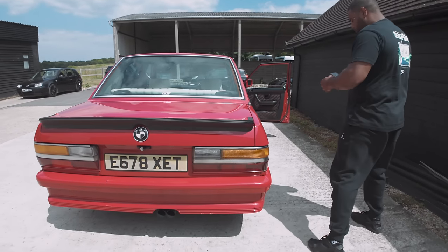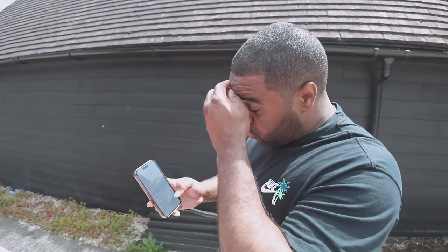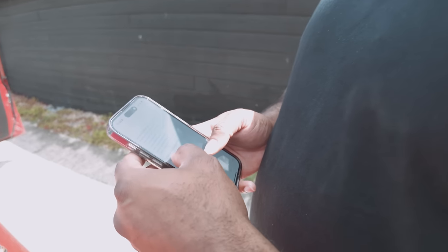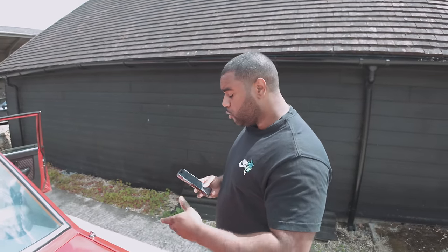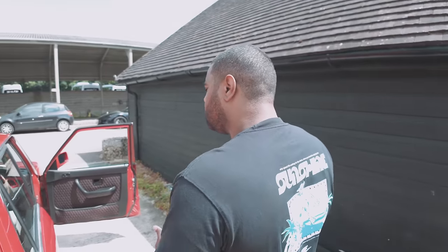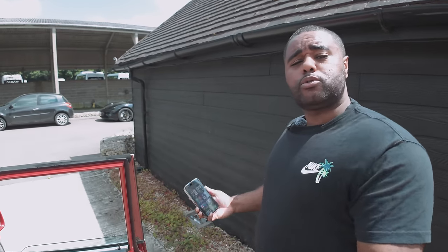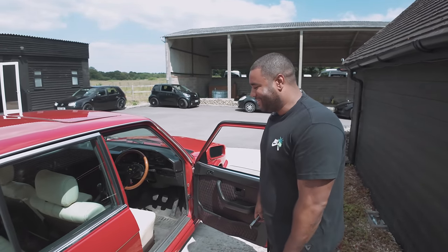If this was a proper review right now, guys, really what I'm gonna do is quickly slide onto the spec that I've got written out on the car. So I'll do some little sneaky cuts usually, and then I'll come back in like, oh yeah, it's got E36 M3 radiator. It's also got a heavy duty clutch, so it's capable of 800 horsepower.